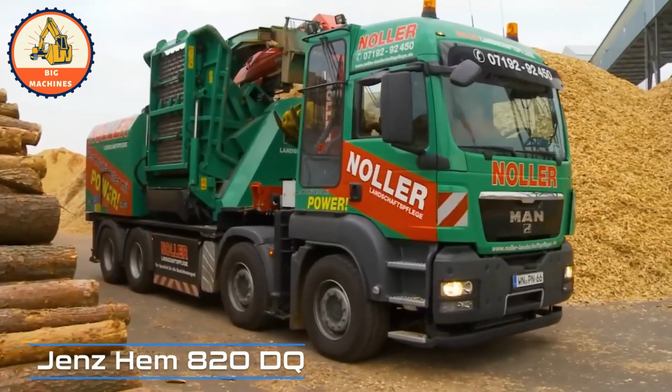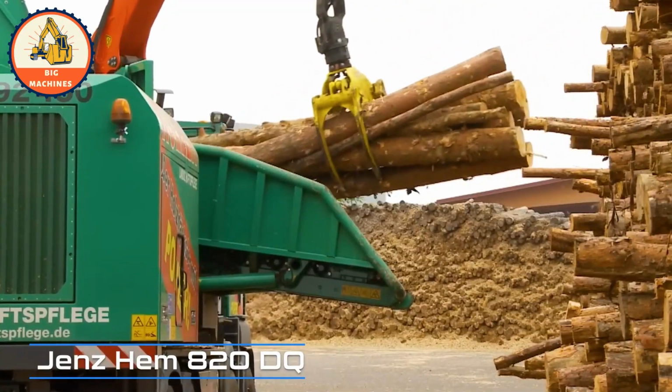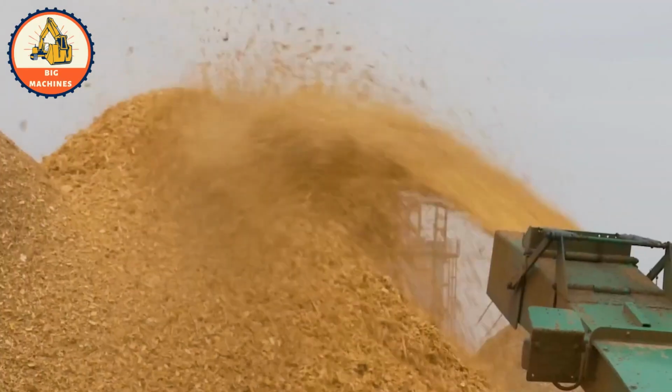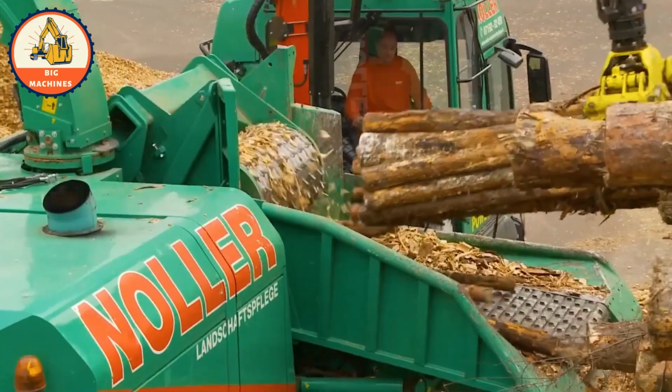Meet the Genshem 820DQ. This beast devours trees with its 970 horsepower engine and never breaks a sweat. Ever wonder how much power it takes to turn a log into mulch? Tune in to find out.